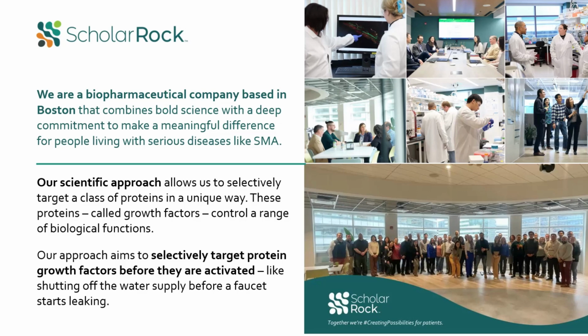Our investigational therapies harness a breakthrough science approach to selectively targeting a class of protein in a very unique way. These proteins, called growth factors, control a range of biological functions. Our main approach really aims to selectively target protein growth factors before they are activated. So think about it. It's almost like shutting off the water supply before a faucet starts leaking.